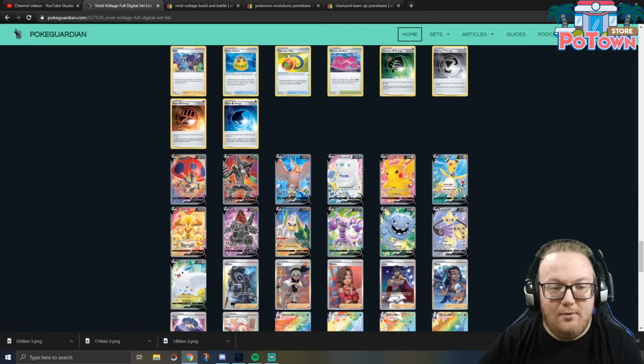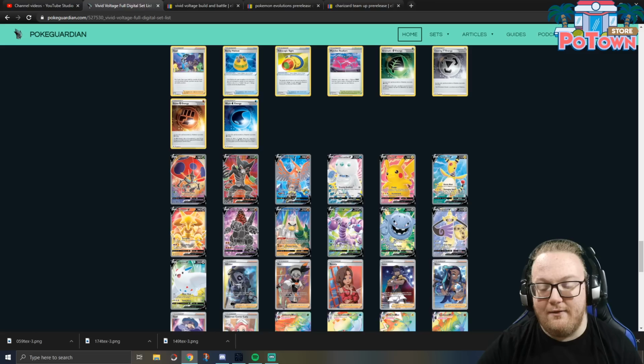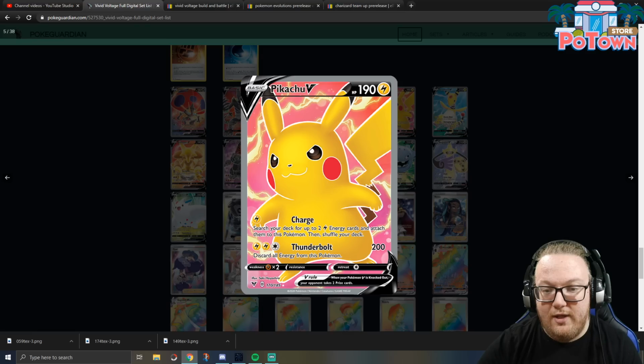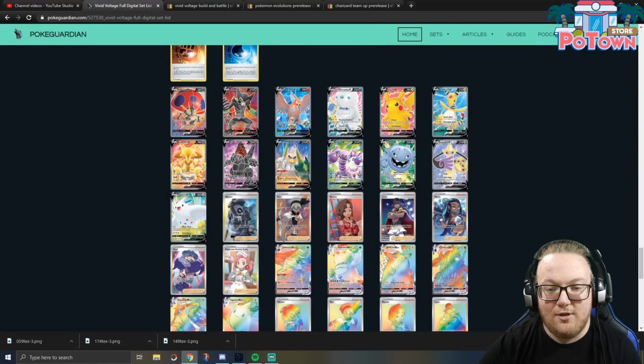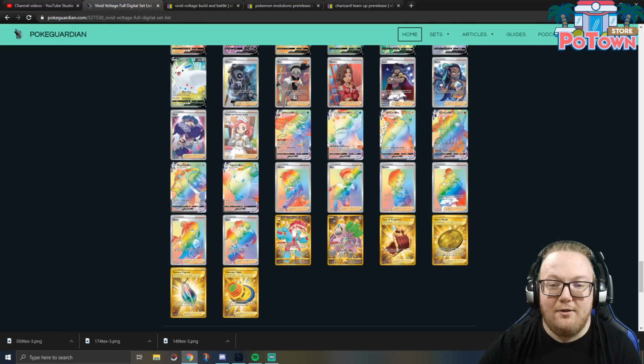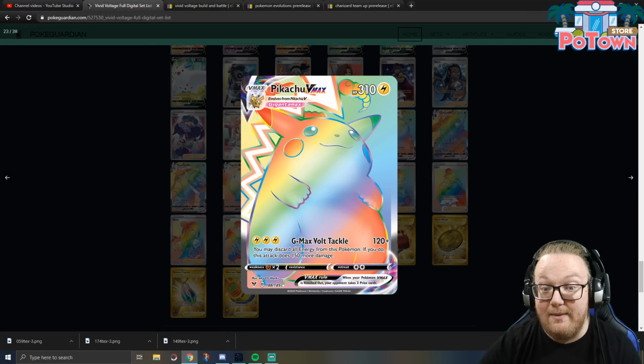As for collectible cards like the Charizards in Evolutions and the Charizards in Team Up, I do think the Pikachu cards have a fair shot at being that collectible item out of this main set. There's a full art Pikachu V, which is beautiful, and Pikachu is one of those iconic Pokemon that you have to look out for, and there's also the Rainbow Pikachu VMAX.